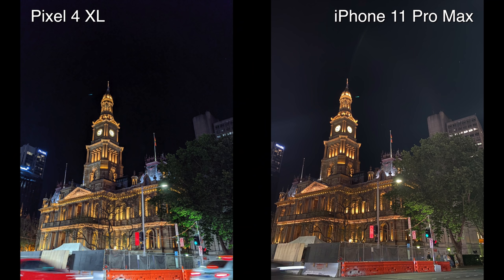Again, I thought we were well past this kind of shutter lag on camera phones. It's like from 10 years ago, this kind of behavior. It was really quite frustrating.